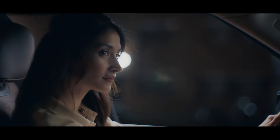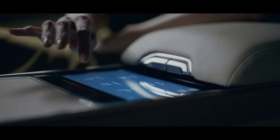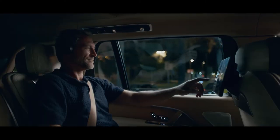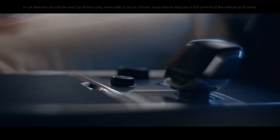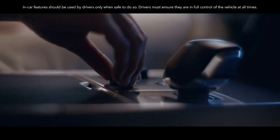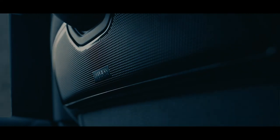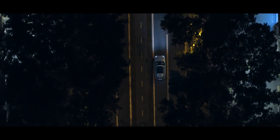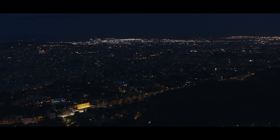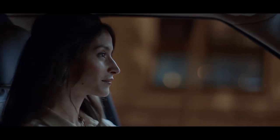And with executive class rear seats, an 8-inch rear seat touchscreen controller, and 2 11.4-inch touchscreens for entertainment, everyone will feel truly at home. The new Meridian Signature Sound System, with its 35 speakers and 1600-watt digital amplifier, lets you feel your music like never before. From immersive entertainment to peerless ride comfort, new Range Rover redefines luxury.